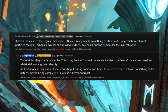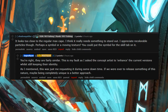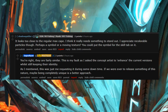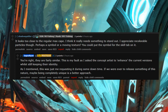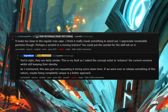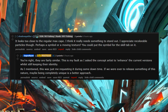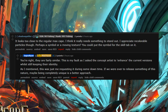Also, people have concerns that it doesn't really stand out too much from the regular Max and Comp capes, and Mod Ryan responded that it does look very similar, and it mainly is his fault because he wanted the concept artist to enhance the current versions as opposed to completely changing them in an attempt to keep their identity. But it was just something he asked the artist to do on his downtime, and if they ever plan to release something like this, they may completely overhaul it and go with a very different, unique approach. So I just wanted to keep that in mind.